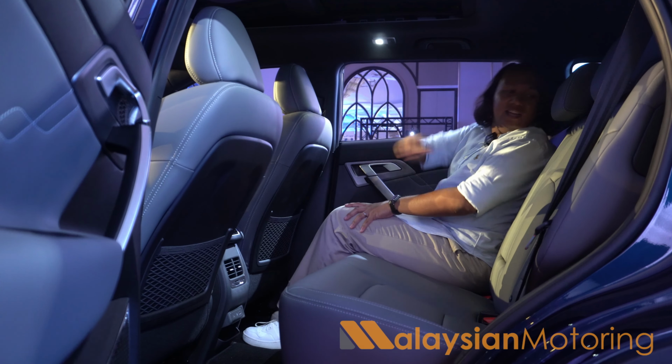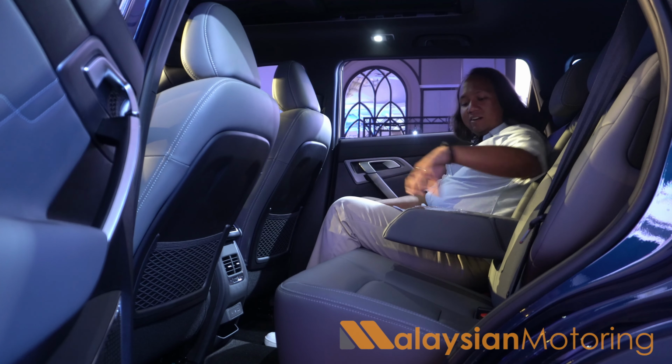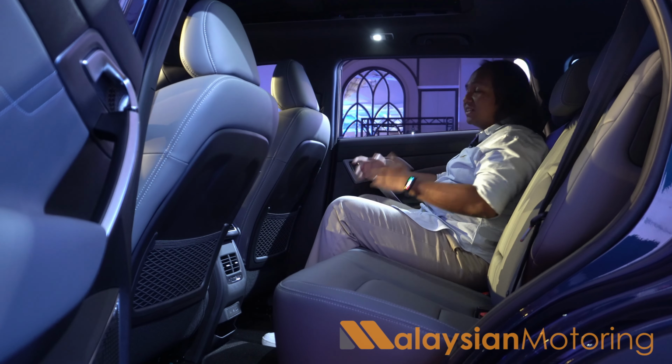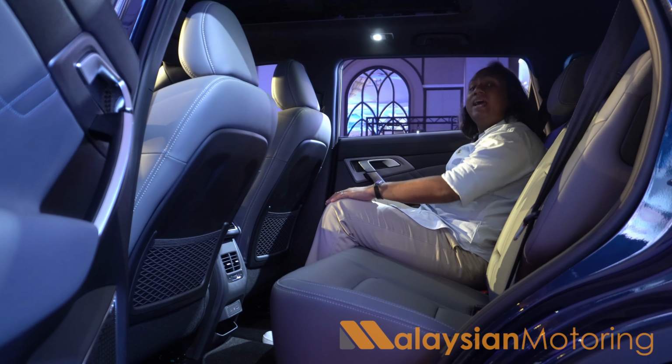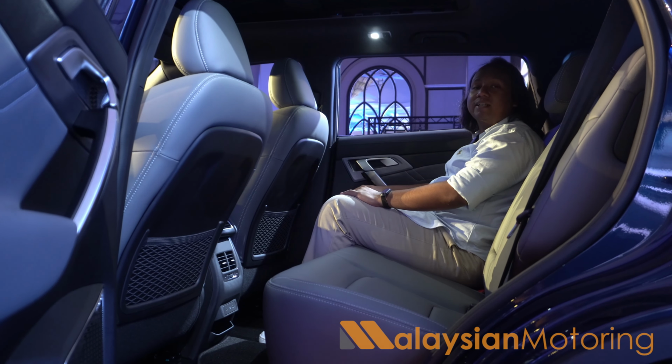I have very good under-thigh support. I also get deployable center armrests here, replete with a set of cup holders currently held in place by this very thick cling film. And overall, life back here does seem pretty good. This should be just as practical and as comfortable a car as it's ever been, and so we are confident that the X70 will continue to be a strong seller in our market.